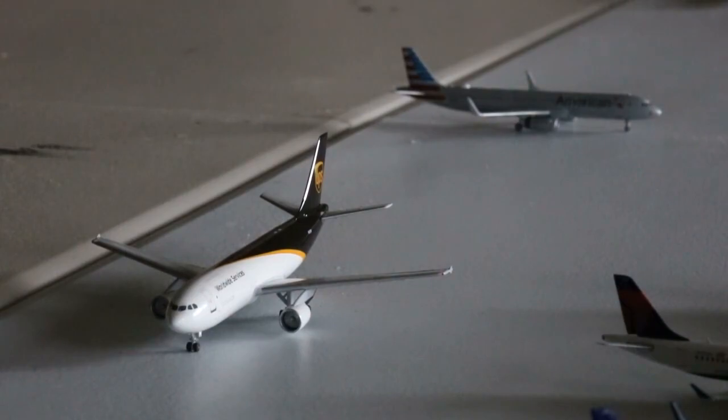I'll grab these two real quick. On the top, we have an American Airlines Airbus A321 with sharklets arriving in from Chicago O'Hare, and he'll take it over to Los Angeles. And on the bottom, we have a UPS Airbus A300 freighter. This guy is currently arriving in from Denver, and he'll take it over to Fargo.